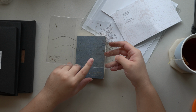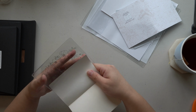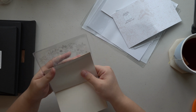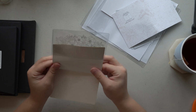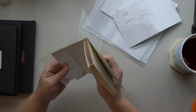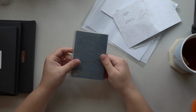This is the seconds version, so it isn't a perfect foiling. I personally don't mind that at all. Yeah, that doesn't bother me. So I paid a much cheaper price than the full price version of these, but she does still have both available on her shop as far as I know. All right, and I'm going to have to finagle to get this one on here as well, so I'll be back in a second. Okay, this one fits so much better than the one from Sterling Ink.